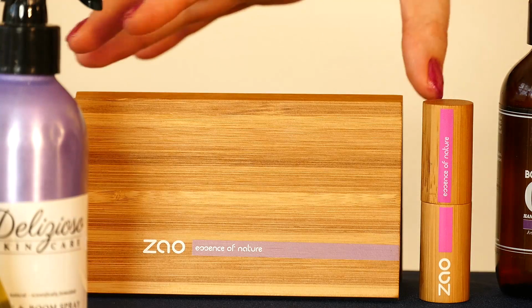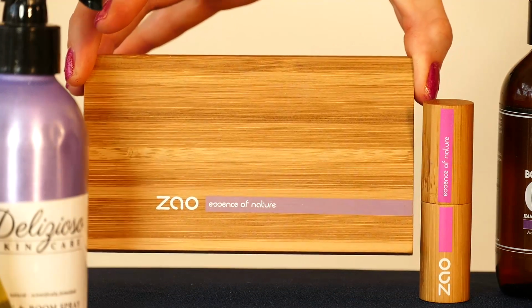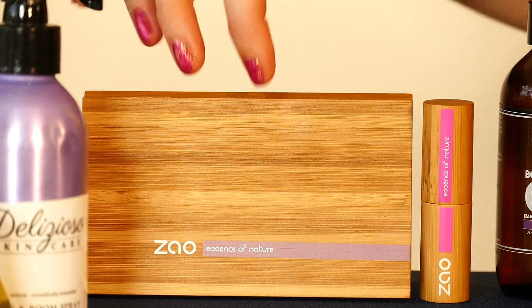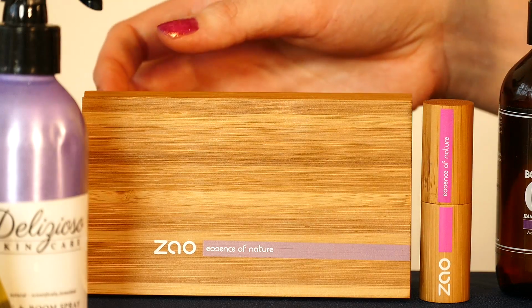So my favorite line is this Zal Essence of Nature. What I want to point out about what they've done with this brand is they've created something that is environmentally friendly. It's cruelty-free, which means they don't test on animals. It's organic. The ingredients are vegan, which means that they're healthy for your skin. They're good for your skin. So not only are they not toxic, like most of the cosmetics out there, but they're actually going to give you good benefits that are going to help contribute to keeping your skin clear in the first place.